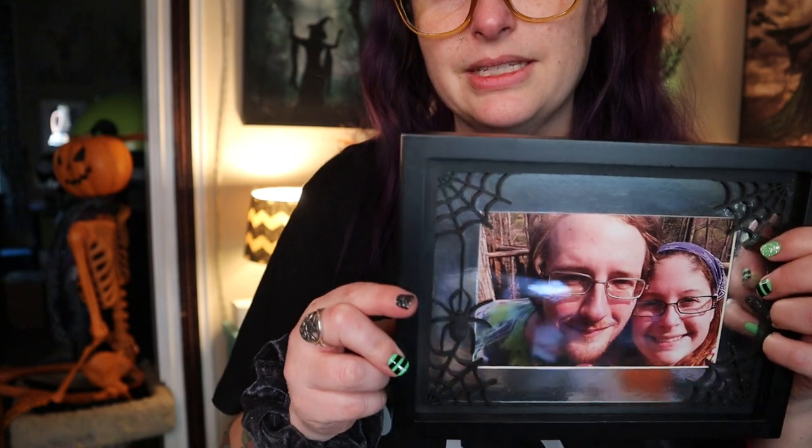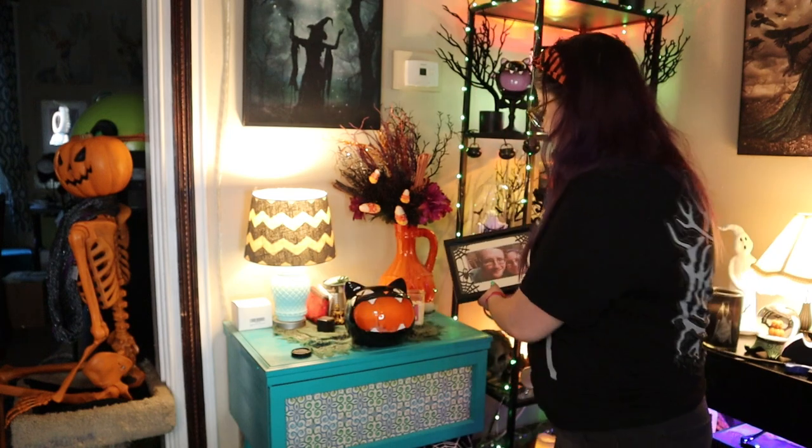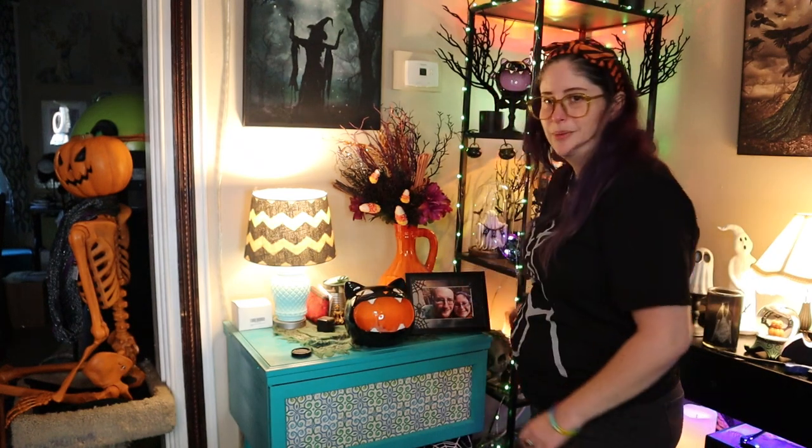And then I got this frame recently at Home Goods. It's like spiders and spider web. That was cool. This is a picture of Craig and I from many years ago. We were camping or hiking or something in the woods. I love that photo of us because we are nature people.